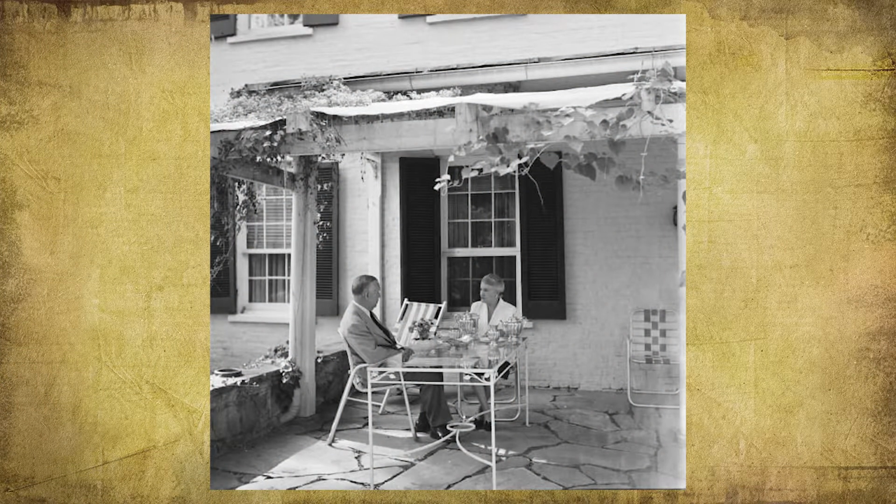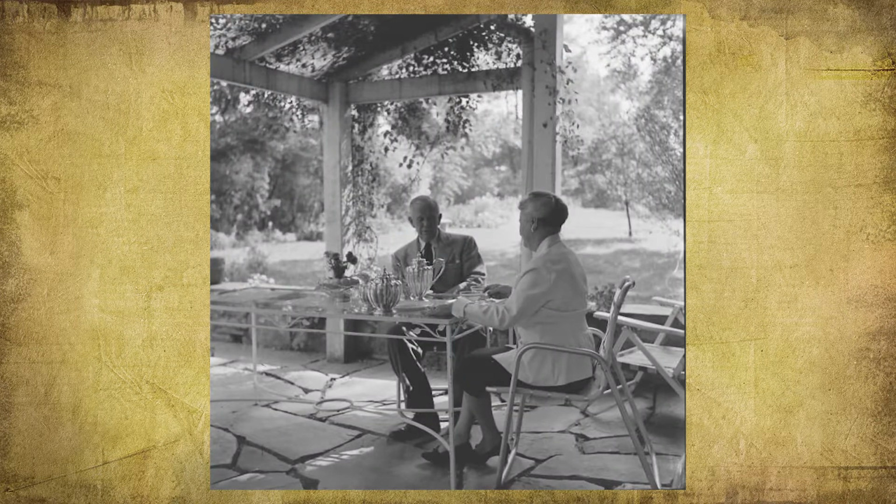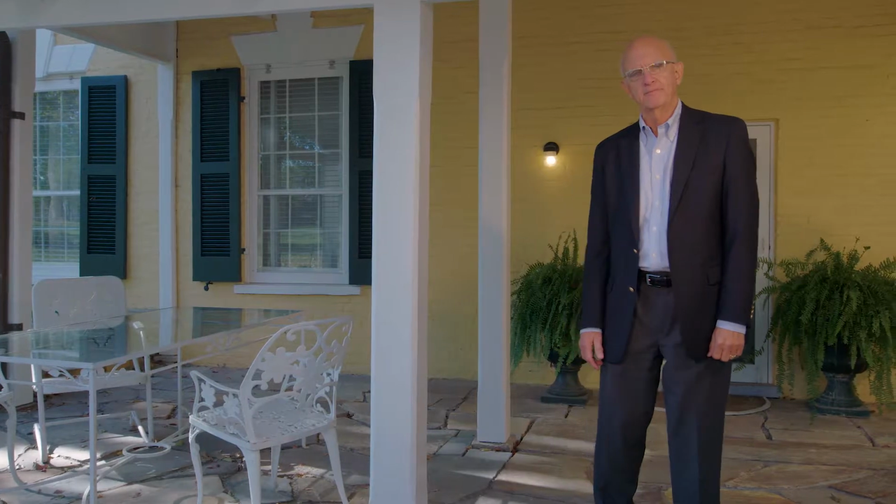disadvantage." This stone court was the only architectural change the Marshalls made. They enjoyed coffee in the morning, occasional lunches, or a cool drink in the afternoon when they had finished working in the garden.